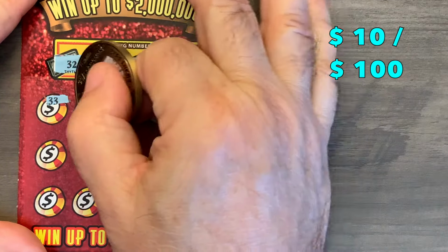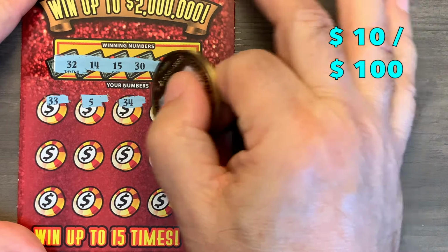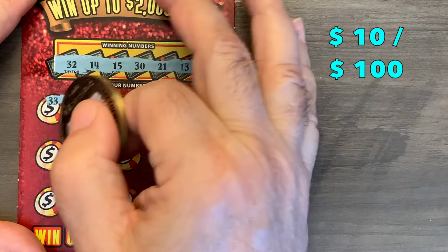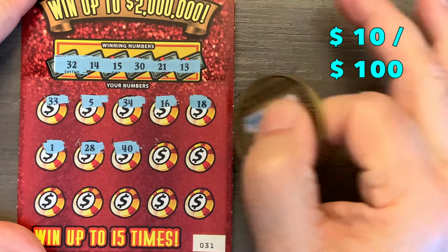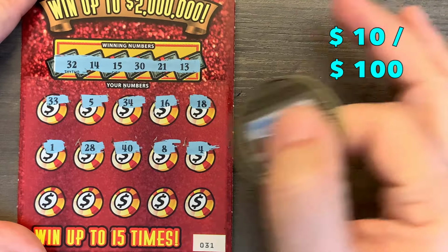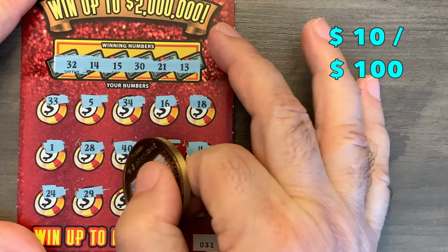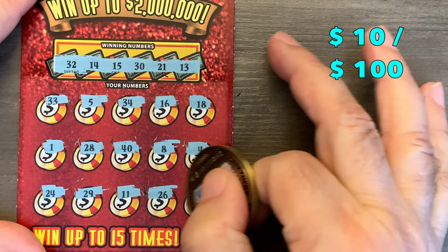Round and beautiful, and starts off as a neighbor. 5, no singles, except for the wild child. 34, 16, we got 13, 14, 15, don't have 18. 1, no singles. 28, nope. Don't have 40, we got a 30. Don't have the money number. No singles. 24. 29, we got 30. 11, we got 13. 26, nope. 23, nope. Okay, nothing on that one.